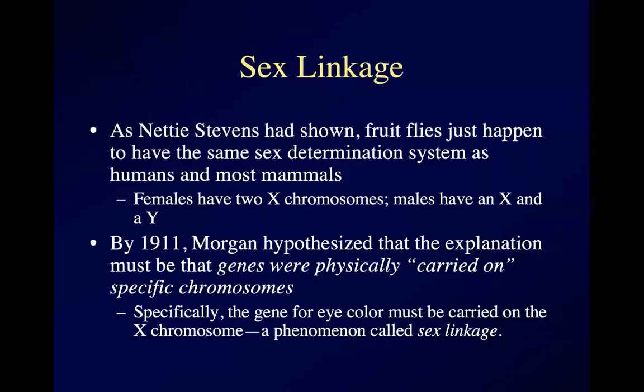By 1911, Morgan had put the pieces together and realized that you could explain this pattern that he was seeing in the inheritance of eye color in fruit flies by assuming that genes are physically carried on specific chromosomes. And specifically, the gene for eye color is physically located on the X chromosome. And that is something we call sex linkage. How's it work?